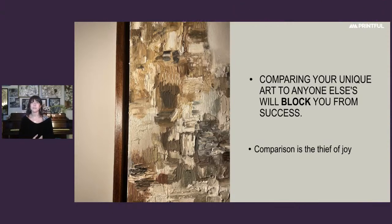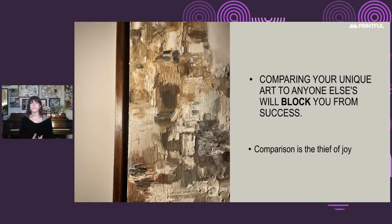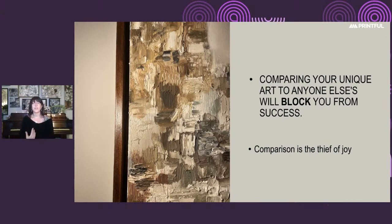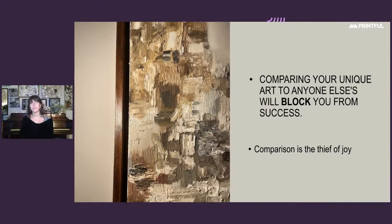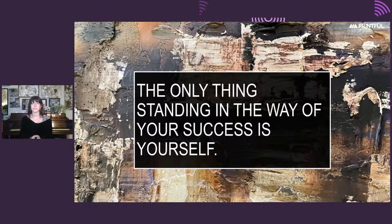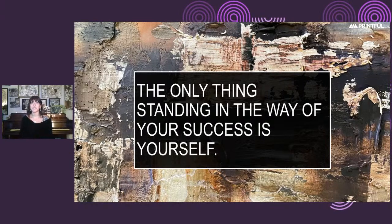And that stops the true flow and creative intuition that you have when you need to feel confident to start a small business. My favorite quote of all time is "comparison is the thief of joy." And I actually named one of my paintings that, and it truly is true for me. It could completely block me from success. And yeah, the only thing standing in the way of your success is yourself. I stood directly in my own path, in my own way.